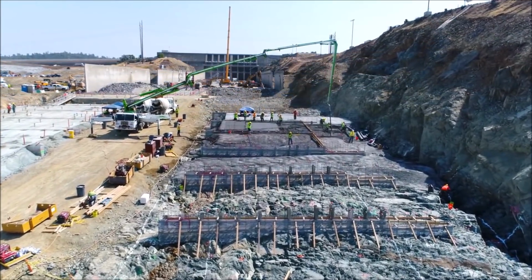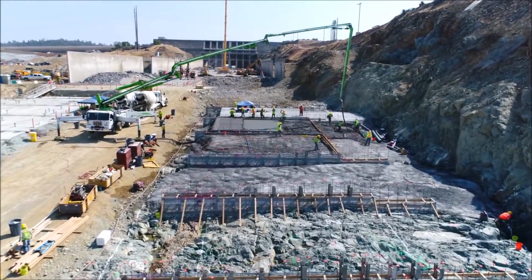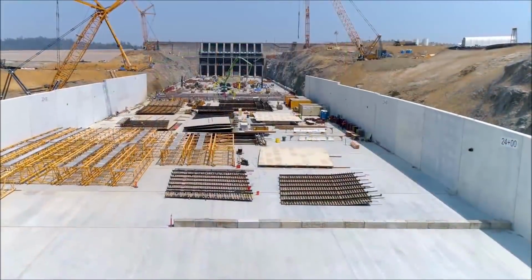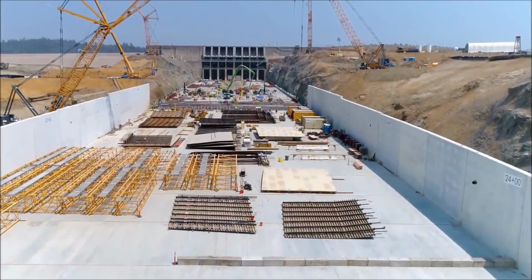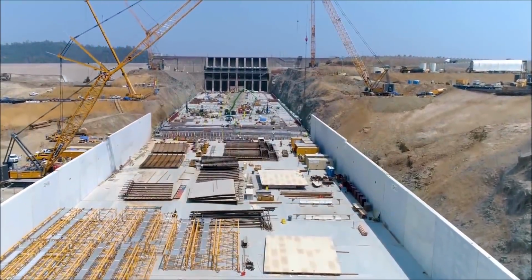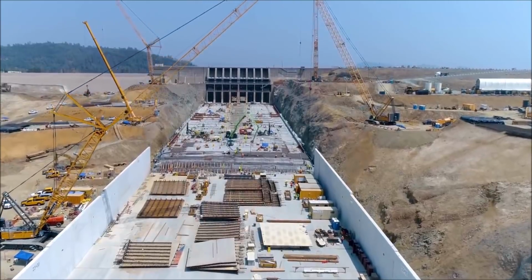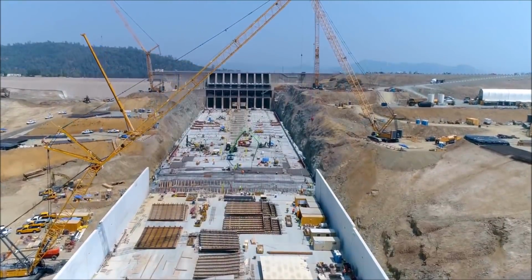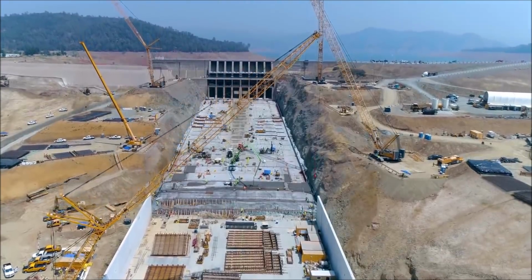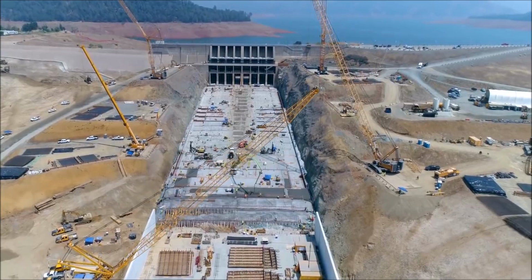And here's what's going on last year underneath that structural concrete, leveling concrete and drains. And finally, the last section of original spillway leading up to the gates being removed and replaced this year. Great job, DWR, putting this composite video together showing us the construction year to date from July of last year to July of this year, 2018.